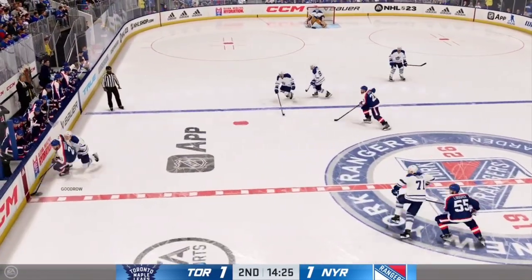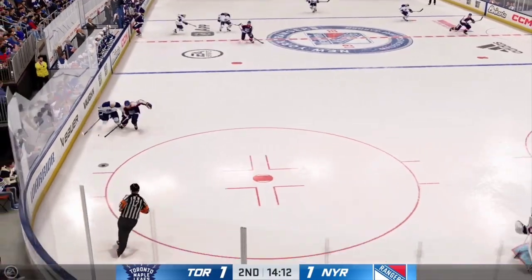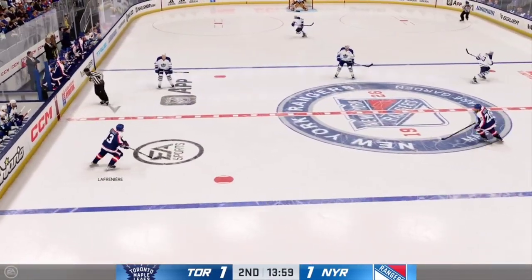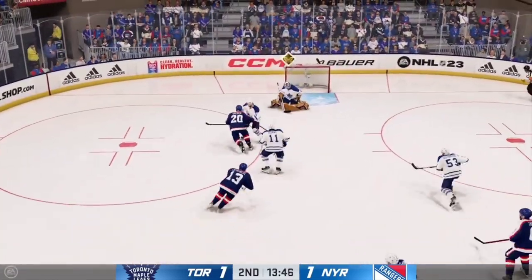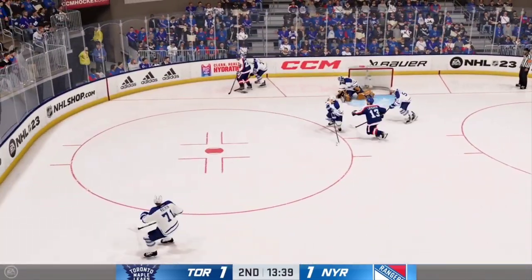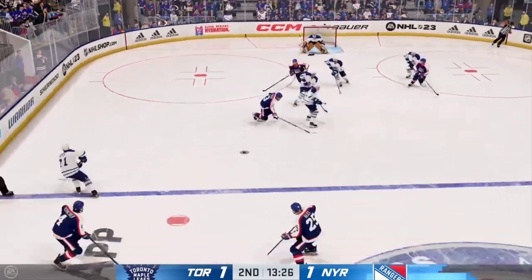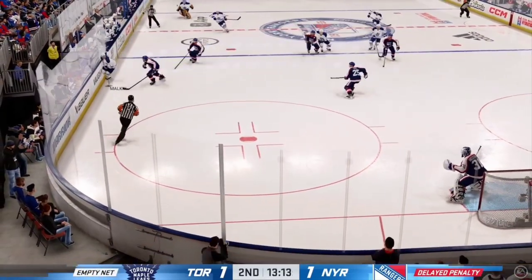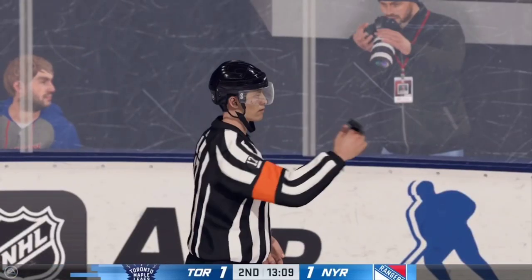Passes it to Goodrow. Tenacious battle for the puck along the wall. Passes over to Trouba. Slides the puck ahead to Lafreniere. Sends a pass over. Denies him with a pass save. The Rangers gain control of the puck against the wall. Oh, the referee's going to call that one. Poked away in the neutral zone by Schneider. And there's the whistle stopping the play.